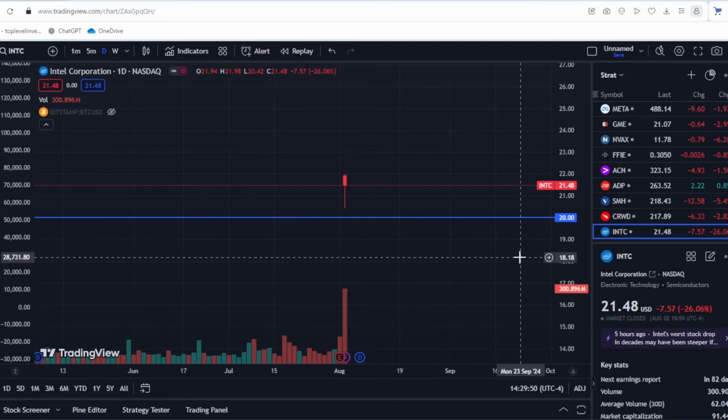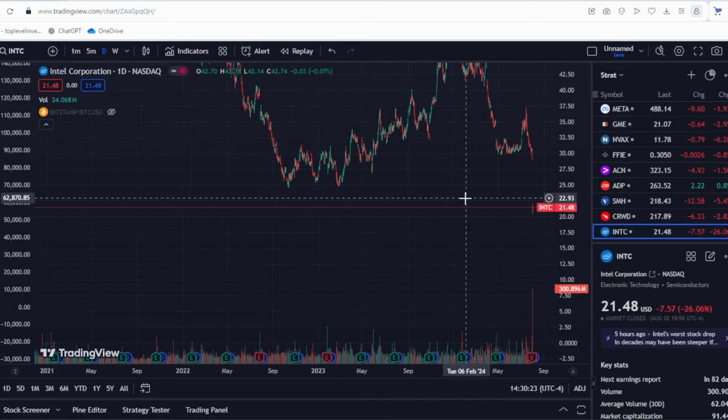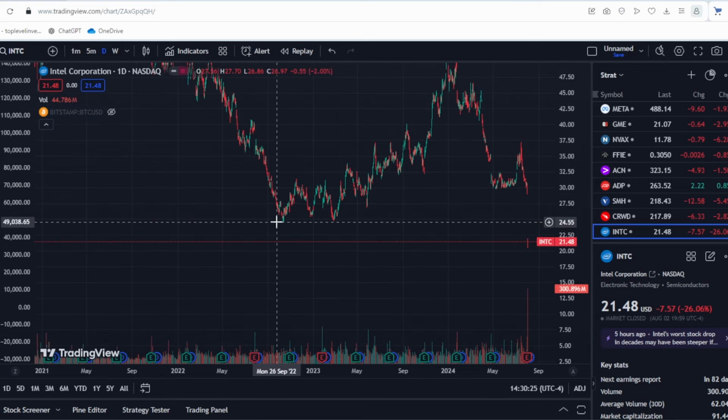I expect a recession, and I believe the markets will drop significantly, possibly starting at the end of 2024 and continuing throughout 2025. The outlook for the markets could be quite bleak during this period. I'll continue to discuss and demonstrate these developments as they unfold. Now let's look at the stock price itself.